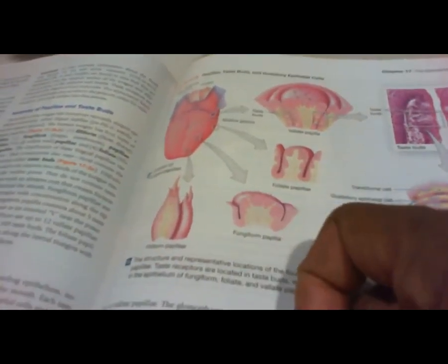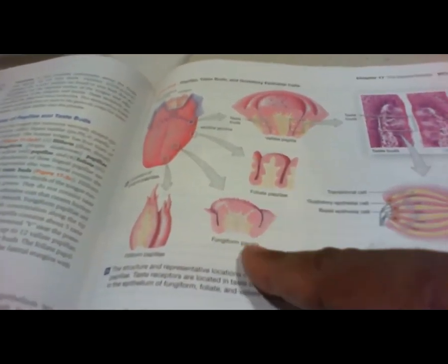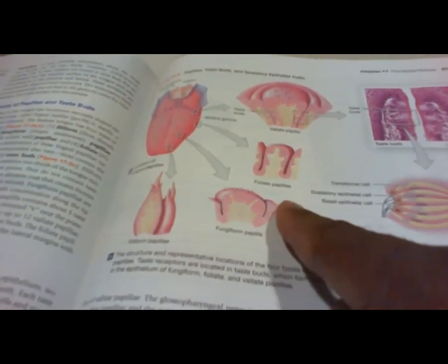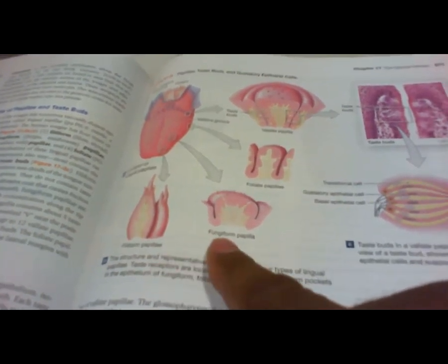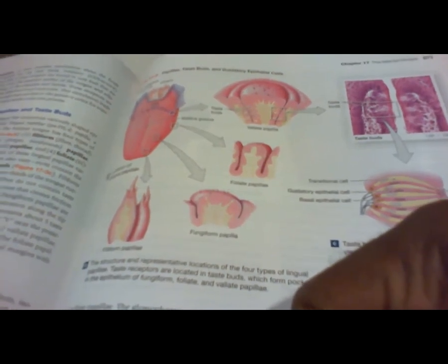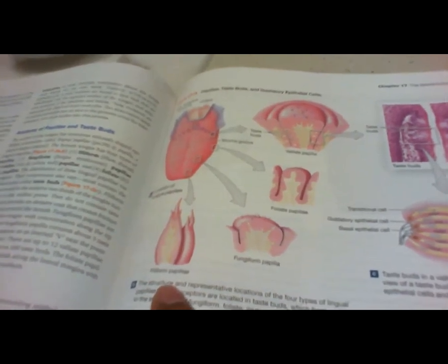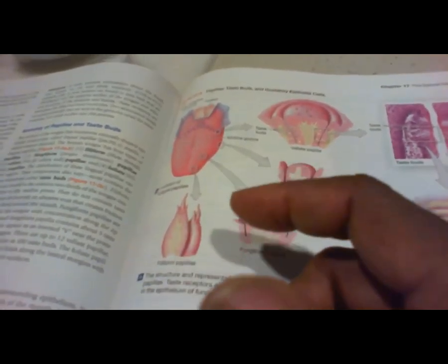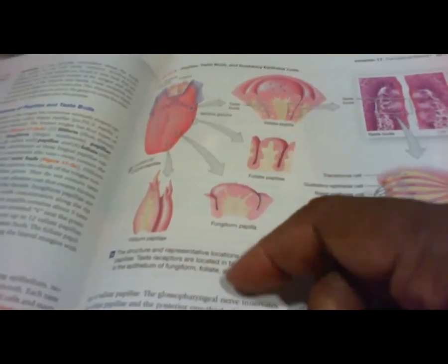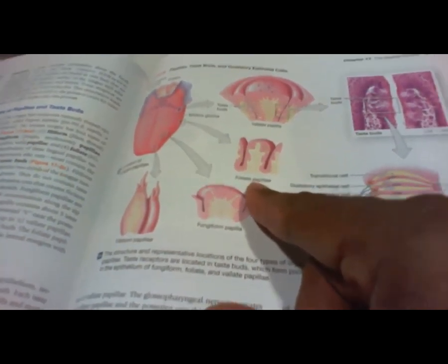All right, other types of papillae. Here's your foliate papillae, fungiform papillae, filiform papillae. Okay, each has a characteristic shape. But filiform, fungiform, foliate, and vallate. So filiform looks kind of like flames to me. Vallate, you got circles. Fungiform is kind of like a big bump, and foliate's more of a narrow bump.